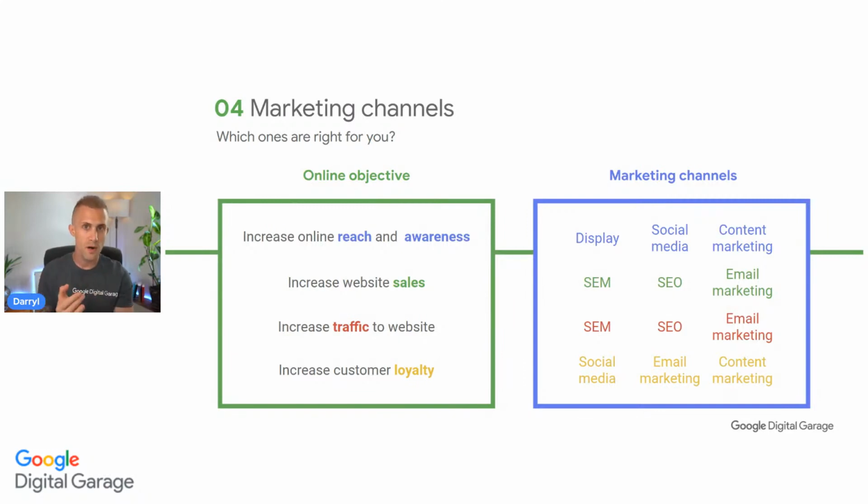You want to think about display marketing. Remember, a billboard for your business. Social media: lots of people are on social media, and it'd be a great place to get more people to understand your business. And then content marketing, one of my favorite ways to market. Then increasing website sales and increasing traffic to the website will have the same marketing channels.